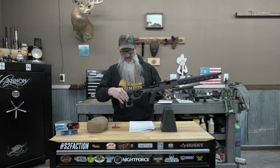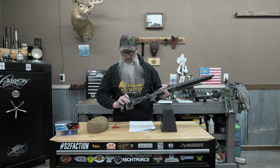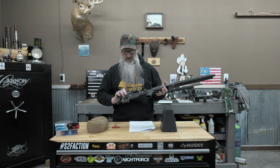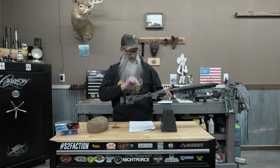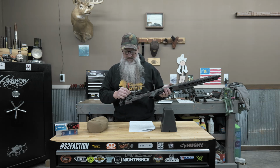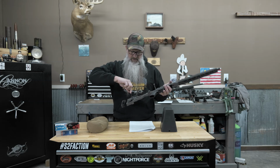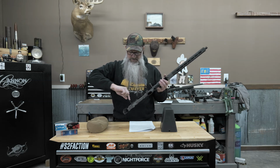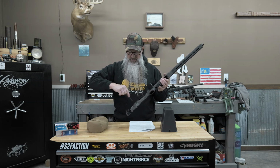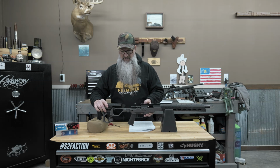You simply just loosen those up and then adjust your cheek riser to the corresponding mark that suits you. Remember that, write that down, whatever. You can write it on the side of the chassis, whatever it is. And then you simply just tighten those back down. So really quick, really nice adjustments on these. And you don't have to use a whole lot to lock these down. They do stay in place. They stay in place very well. So I do like that.